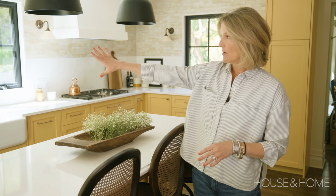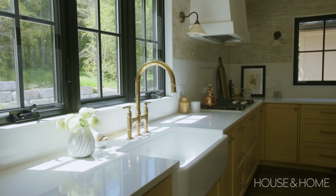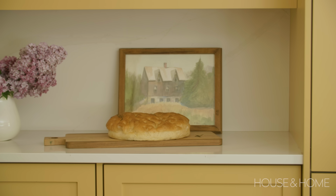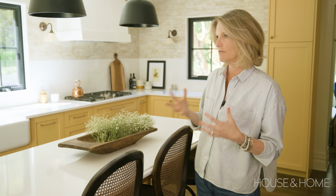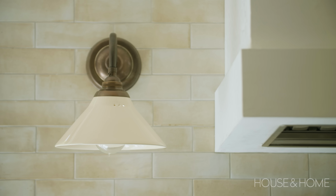The island, the counter, part of the backsplash is a quartz material, which was for durability and for being able to sort of let anything happen. She's a big cook, she's got a lot of spices, got a lot of ingredients. And we paired that with this warmer, tan, creamy color that laid in a brick pattern gives it that more traditional feel. The sconces are really special.